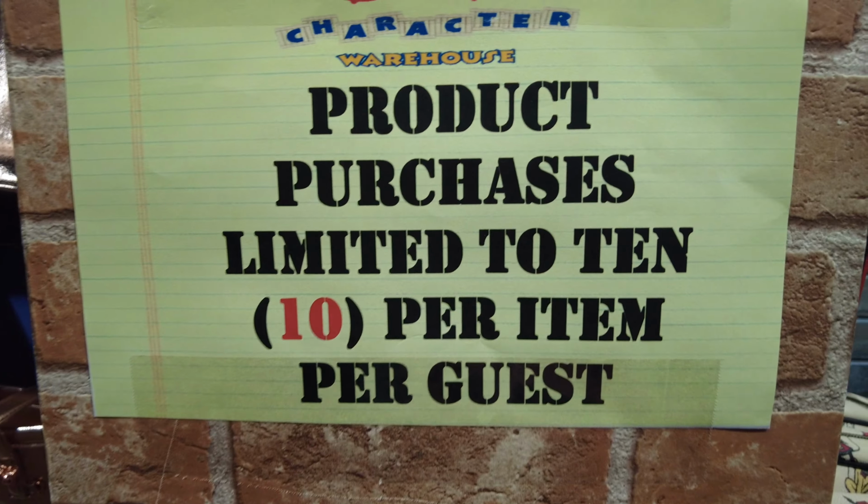One thing to note about our character warehouse is the sale limit used to be 2 items per person. A cast member inside the character warehouse is saying that's still the case at Disney World. But down here at the character warehouse, they upped it to 10 items per person. You can go into the store and buy 10 items inside that store. This week, they got in the Hocus Pocus loungeflies. And how much did they retail for, Brittany, originally? $75. They had them on sale for $27.99. $27.99 for this loungefly.